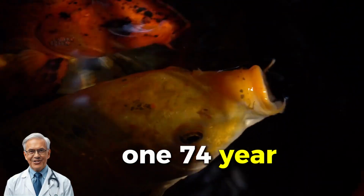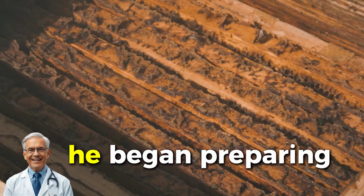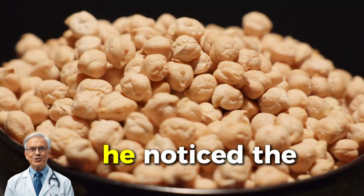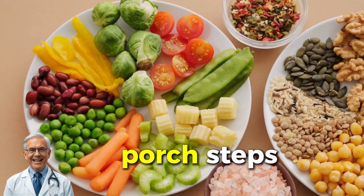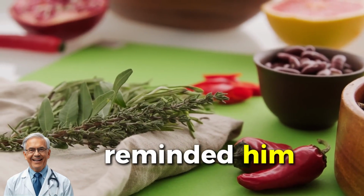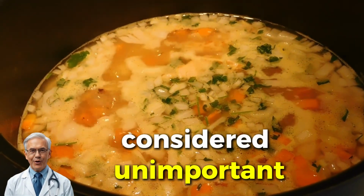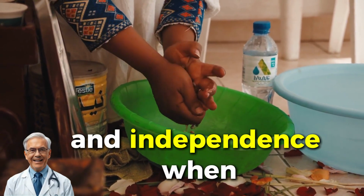One 74-year-old man in Kentucky shared that after years of ignoring these cuts, he began preparing turkey neck soup twice a week. Within a month, he noticed the swelling in his ankles diminished, and he could climb the front porch steps without gripping the railing. The taste reminded him of his mother's cooking, and the results reminded him that healing can come from the simplest sources. The parts once considered unimportant can prove essential for sustaining mobility and independence.